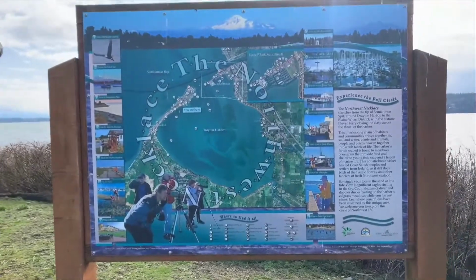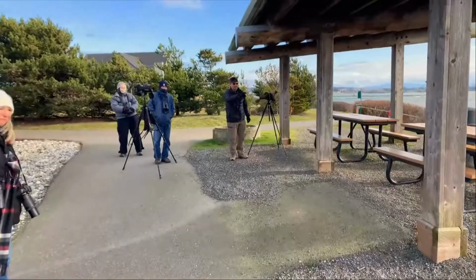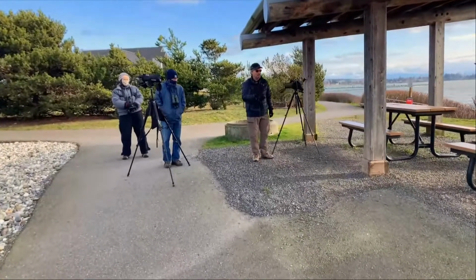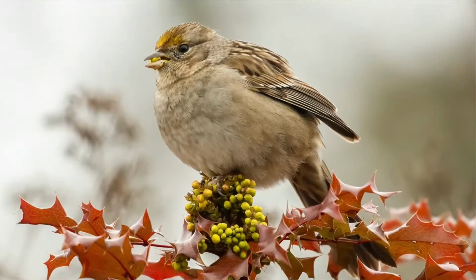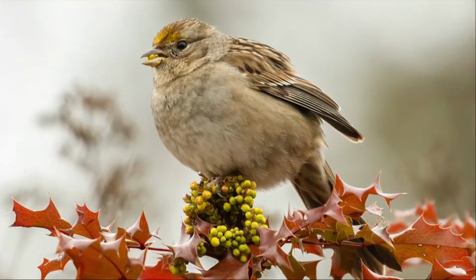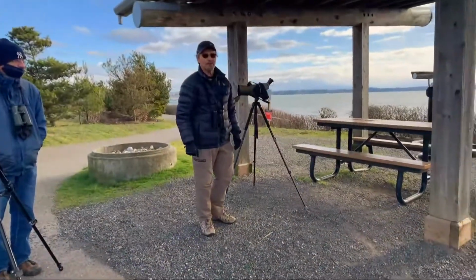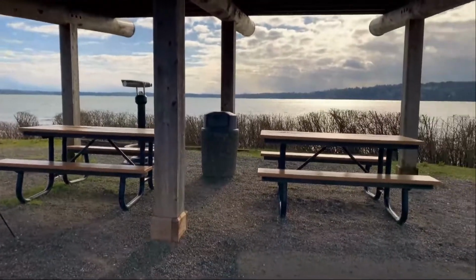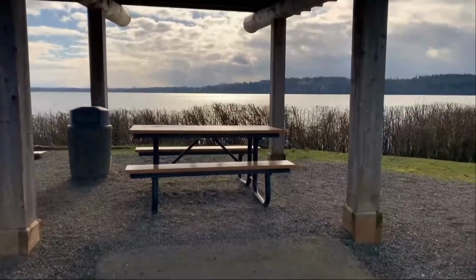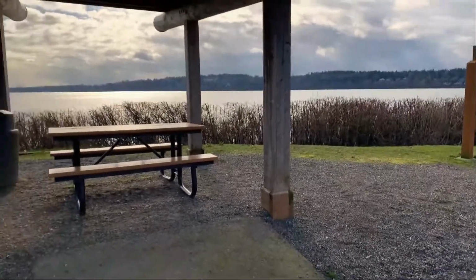Okay, we're here on the shelter at Drayton Harbor, and we were just watching a small flock of Golden-crowned Sparrows here, which is basically an Alaska and Canada breeder that winters here in great numbers. So they come and join our White-crowned Sparrows here, which are closely related. They're in the same genus, and winter here, and sometimes treat us to this quiet, laid-back song they do in wintertime.